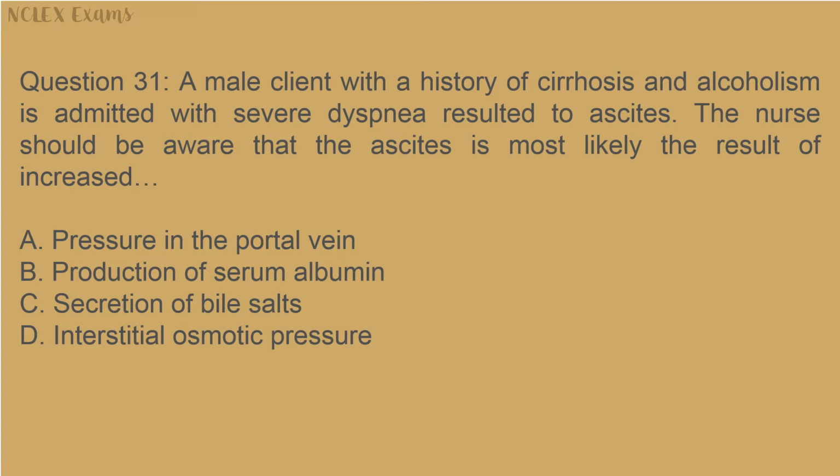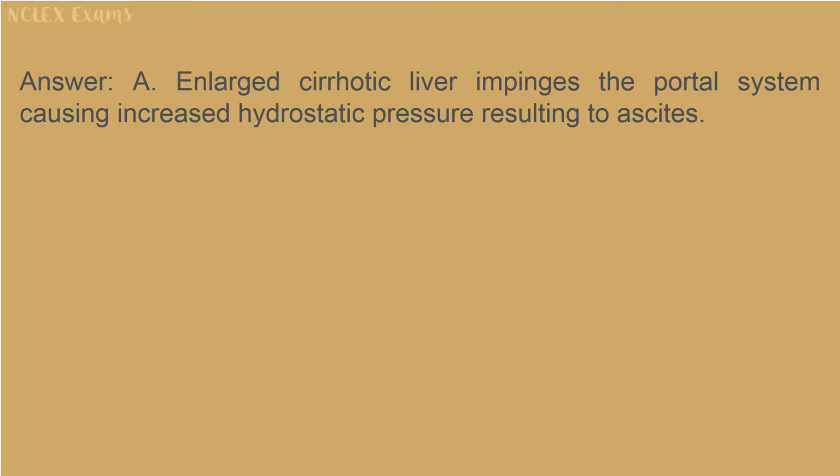Question 31. A male client with a history of cirrhosis and alcoholism is admitted with severe dyspnea resulting from ascites. The nurse should be aware that the ascites is most likely the result of increased A. pressure in the portal vein. B. Production of serum albumin. C. Secretion of bile salts. D. Interstitial osmotic pressure. Answer, A. Enlarged cirrhotic liver impinges the portal system causing increased hydrostatic pressure resulting in ascites.